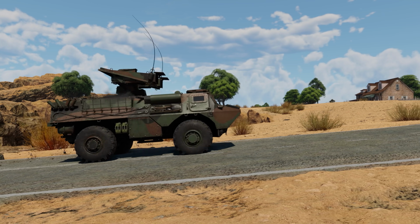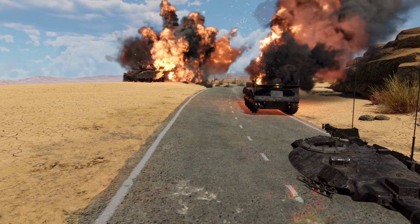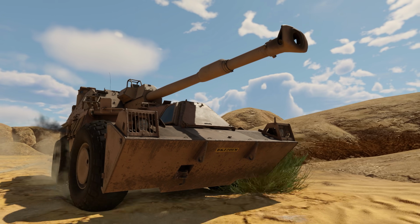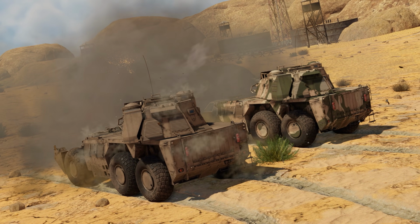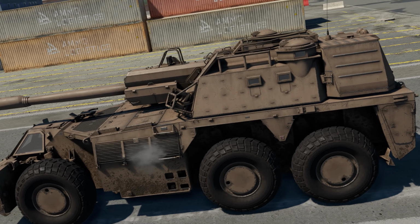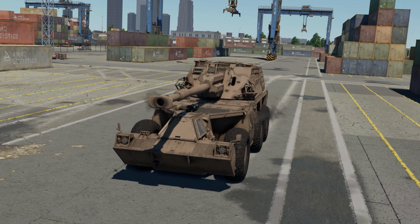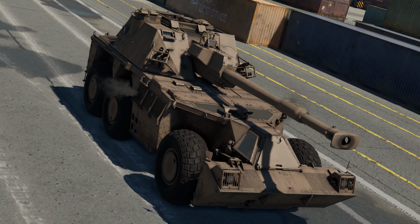In one of our previous episodes, we told you about a wheeled anti-tank guided missile carrier. Now, is it possible to make a wheeled HE carrier? Yes, sir, we've got one just like that, coming all the way from South Africa. Please welcome the G6 Rhino. What's inside this unusual-looking machine? Let's take a closer look.